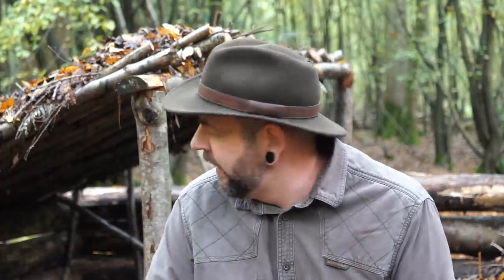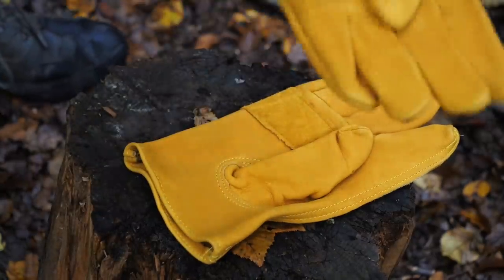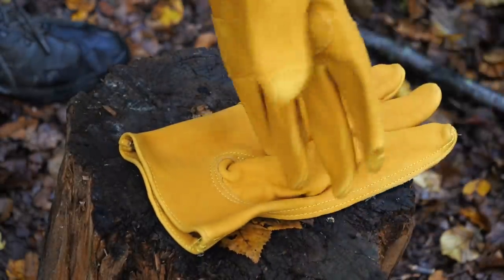But I quite liked the look of it as a lean-to, and it is rather dry under there still. So I think I'm going to tidy away some of the stuff over here, just make it kind of camp-worthy, and spend the night in it tonight. And some brand new gloves to break in.